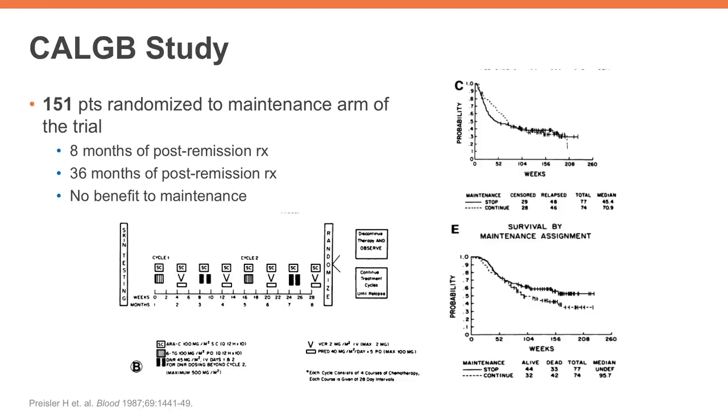A CALGB study randomized 151 patients to either maintenance for 36 months or just a consolidation strategy of 8 months. And what they found here is that there was no benefit in relapse-free survival or overall survival in patients who received maintenance. In fact, as you can see in the curve in the right lower hand corner, there was actually an inferior survival in patients who received 36 months of post-remission therapy, suggesting there was no benefit for maintenance therapy. In this case, the chemotherapy used was similar to what was used in induction and consolidation.